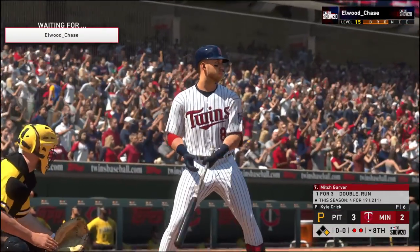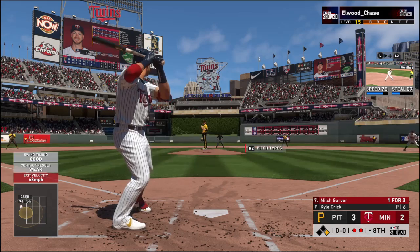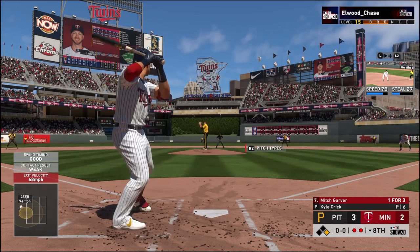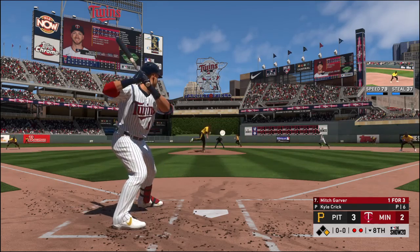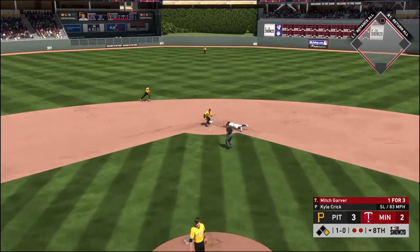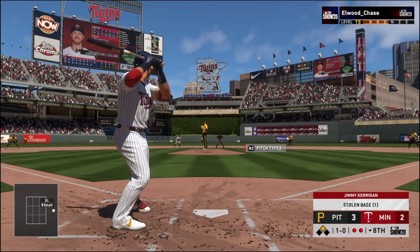Digging in and looking for more, Mitch Garver. He hit a two-bagger and later scored in his previous plate appearance. Yeah, give me a repeat performance of that last double. With a man on first right now, let him run and get you a ribbon. Pitch outside, the throw. Not in time as he steals second.